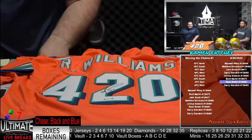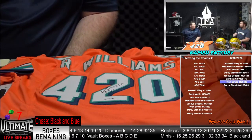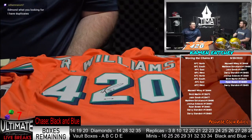We got everything in the break room, every team. But some teams are more represented. The Cowboys, we have among the most fans. We have a lot of Cowboys.